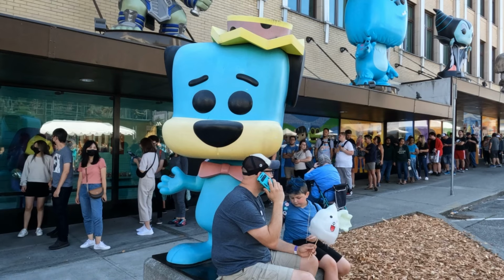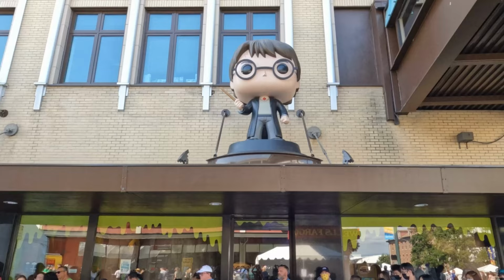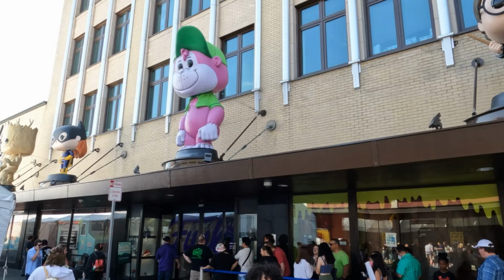And the best part is that you can also make your own Funko. So don't forget to try that feature. Here's a short tour of the Funko headquarters.